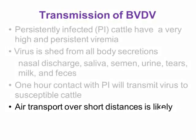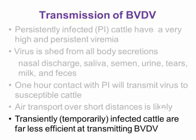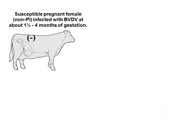I'm not willing to say what that distance is, but it's probably not nearly as transportable by air as some of the viruses we see in other species. I tend to focus on the persistently infected animal, and I think I'm justified in doing that because of that very high, very persistent viremia. That being said, those temporarily or transiently infected animals can spread the virus to susceptible animals, generally not at the same efficiency, but it's not zero. And so you have to have at least a little bit of consideration of those temporary or transiently infected animals.